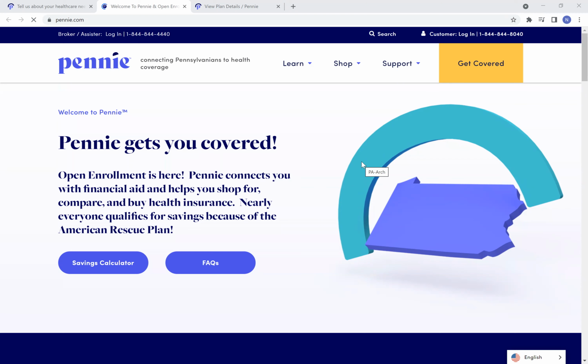So our first step is to go to Pennsylvania's state exchange website. That is penny.com, and you can see the address on my screen. Penny is where Pennsylvanians would go to get health coverage. Our first step is to hit this gold button at the top, and that is Get Covered.